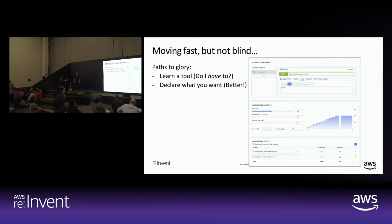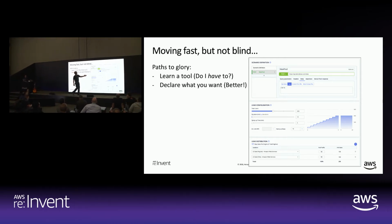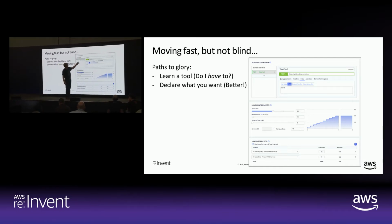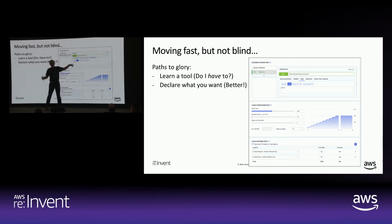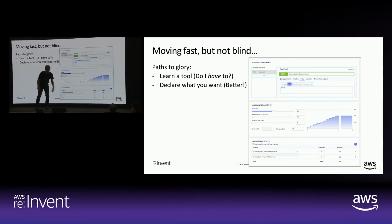But you could also just declare what you wanted. Wouldn't that be a little more fun? This is a screenshot from BlazeMeter where I literally say I want to create a test, I want to do a post, I put in the endpoint here, I put in my JSON body. We'll do a demo and show you this. And I say how much I want my load to be, how long I want it to run, how I want it to step up, and I want it to come from 2 Amazon locations.